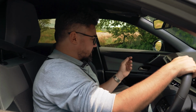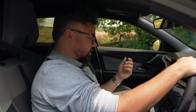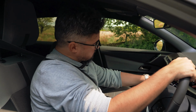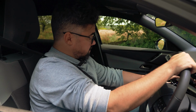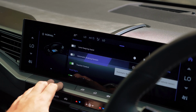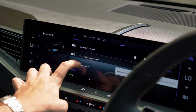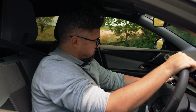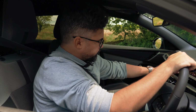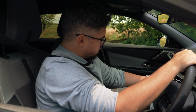Something that we all know you have to do in cars from 2024 onwards is turn off the ADAS and all the bings and the bongs. To do that, it's dead easy in here. You press the car button, which is actually a physical button here. And in functions, if you're anything like me, you'll turn the lane assist off. You'll turn the auto brake off. You will keep the traction control on.